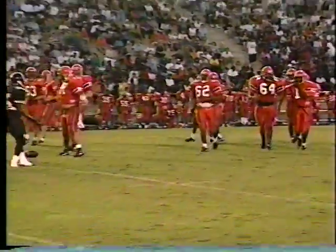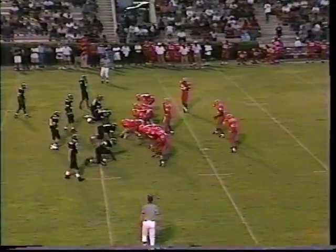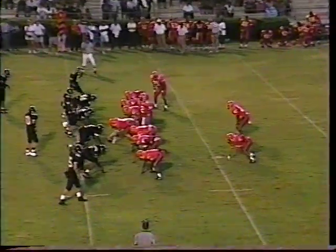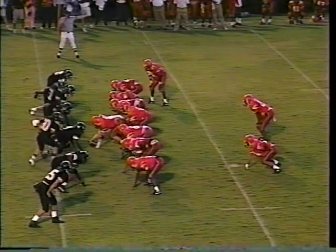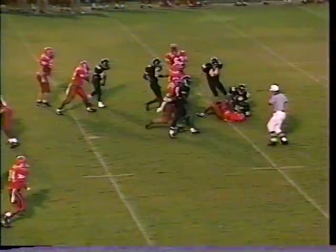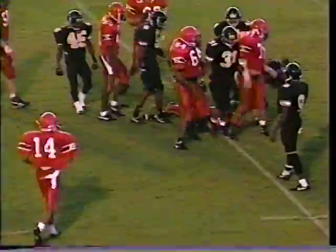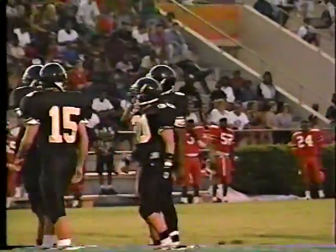3rd and 11 here for the Eastside Rams. We're not going to be looking for them probably to stay in those two-back sets. They're going to stay in the 3 tight end, actually. Buell's blitzing, and he's sacked. Who gets it? Number 31 for Buell's, that's Jeff Carter. And we might have a face masking call. And there goes the loss.